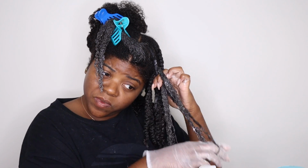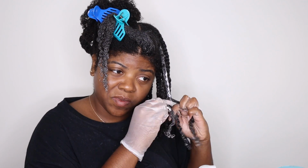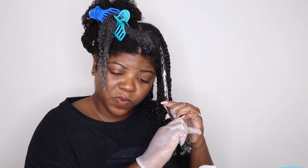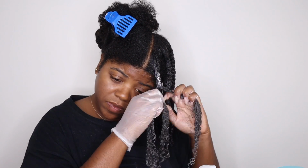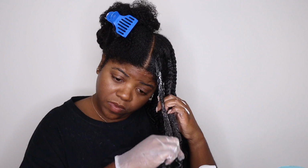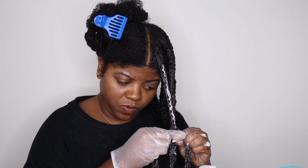So I'm curious to see how this is going to work in all of this humidity. I hope that, you know, the glycerin doesn't betray me and it keeps my style in, but we'll see. And there's also some tomato fruit extract as well, and of course some other ingredients that I cannot name.